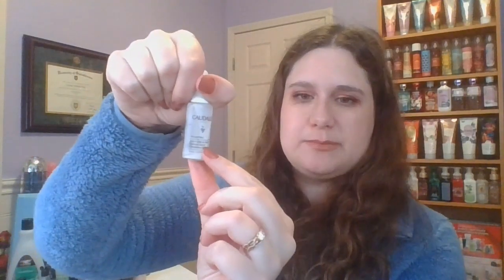Caudalie! So I used up this serum here, which I think this serum is also discontinued. I couldn't find it when I was looking up the price. This could be used day or night. It's in a glass jar, which is nice. This is the Vino Perfect Radiance Enhancing Complexion Serum. I hated this dropper. It's so hard to squeeze. It needs to be a little bit bigger, and it was hard to pull up enough product. For the last bit, I was just dumping it into my hand and using it that way.